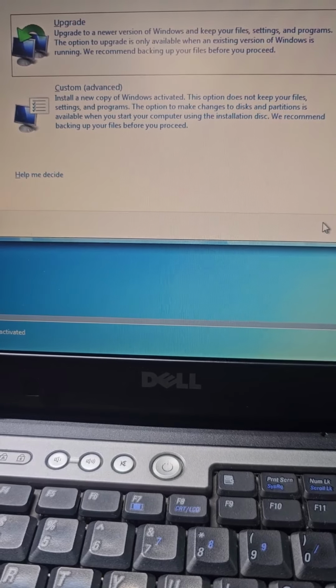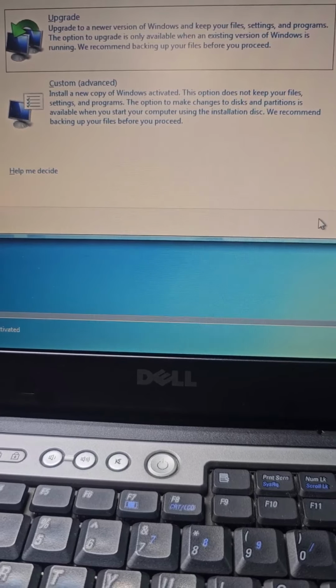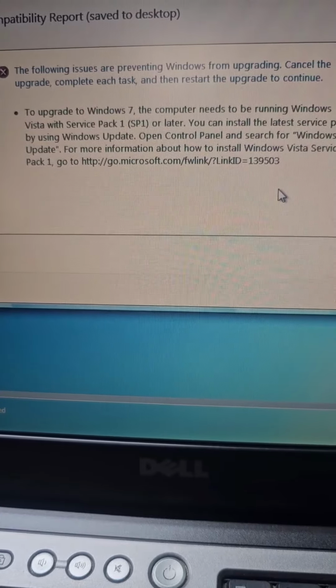Windows 7 is ready to install. Let's do an upgrade, please. Of course, of course. Now I gotta find that.